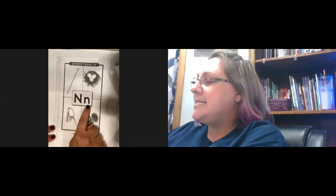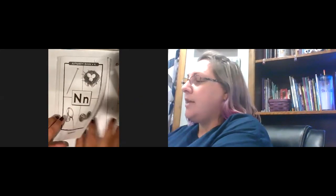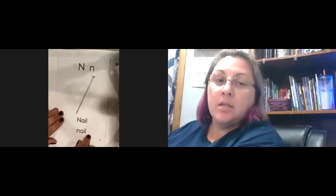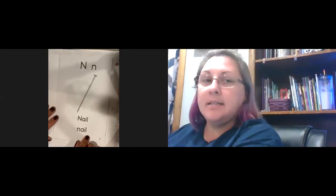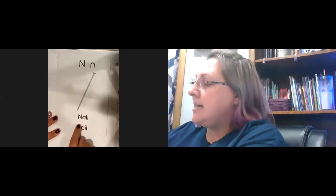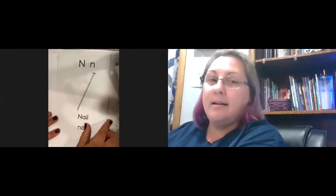So, N. Now, to know that you're on the right page, you want to look at the numbers. We actually start on page 3 because the first page is this. So let's get started. Hopefully you all know what this is. This is a nail. Nail. You hammer a nail.